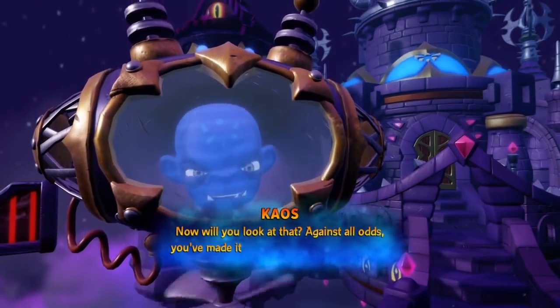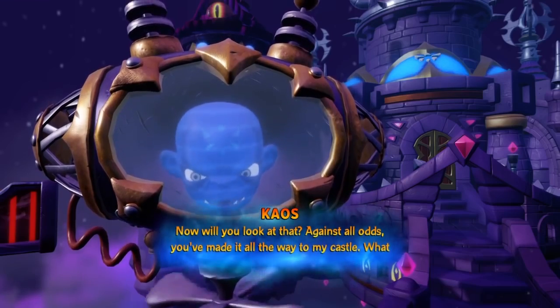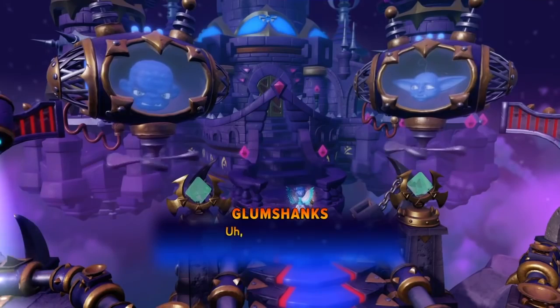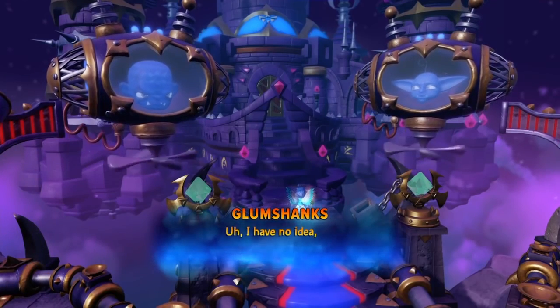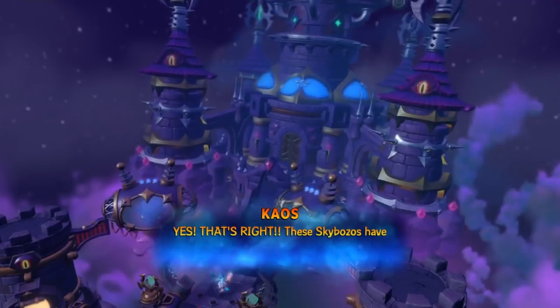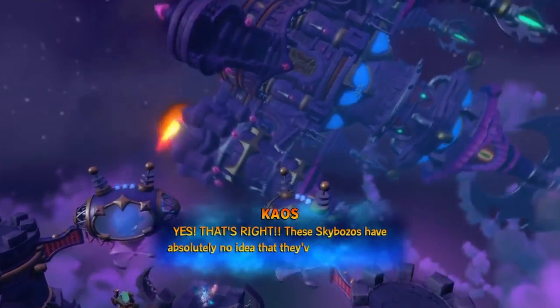Odds you've made it all the way to my castle. What do we have for our big winner, Glamshanks? Very, very basic. These are diamonds right here. They don't look sparkly because diamonds are really hard to cut and polish. They were cut better than 150 years ago.